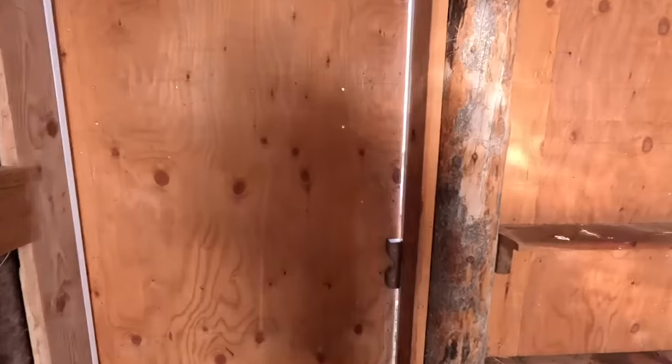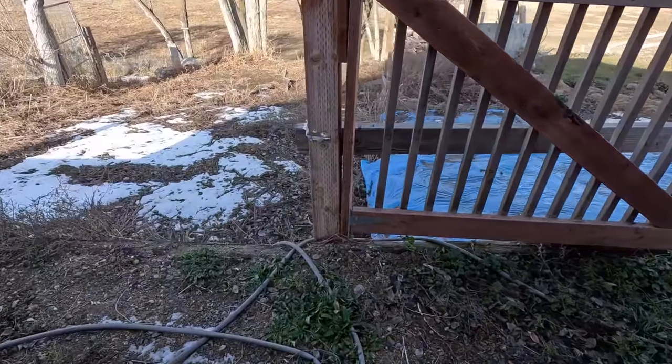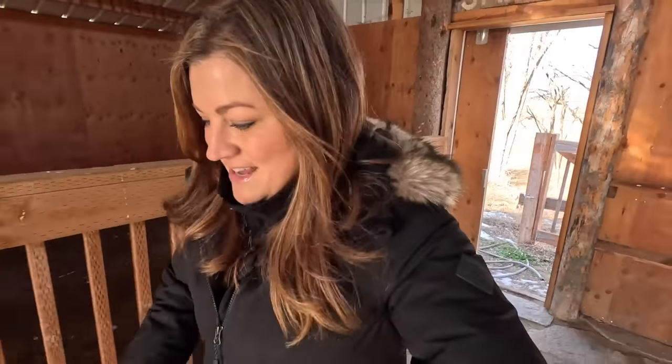Let's take a look out back here. In fact, does this just push open? How does this work? Oh, it slides. Right out back here, I'll probably gather up some of the stuff that I see laying on the ground as well. It's just a whole new exciting thing that I just can't even believe.